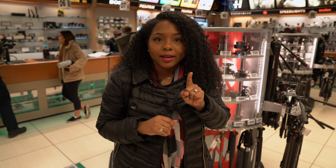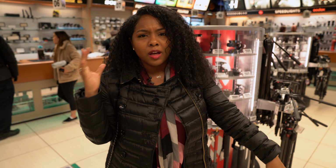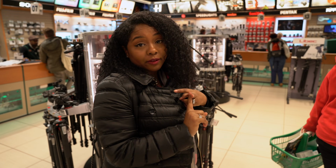Ooh, a tripod. Yes, like something for your smartphone, because beginners would definitely not buy a full crazy camera. You can use your smartphone and get away with that for now, to start with. So we'll use our smartphone and get a tripod for our smartphone.